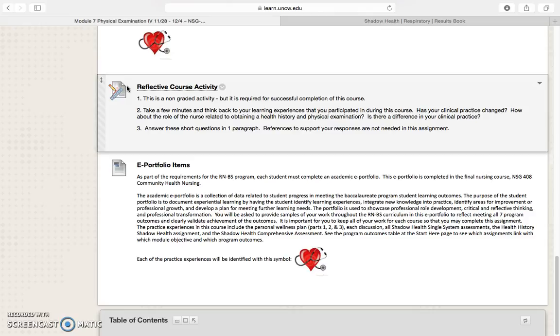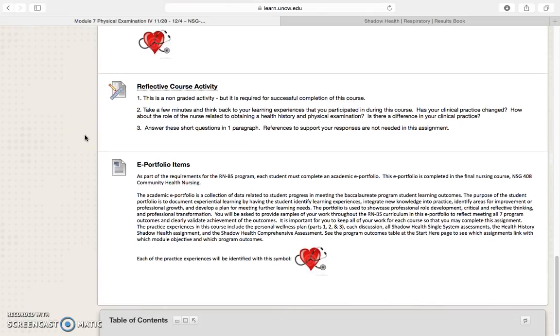We just want you to answer this question in one paragraph, and you will submit that activity, but again, it is not for a grade. It is simply for you to complete as a pass or fail.